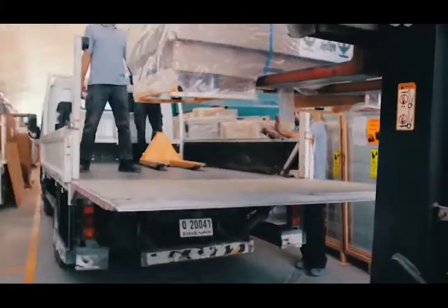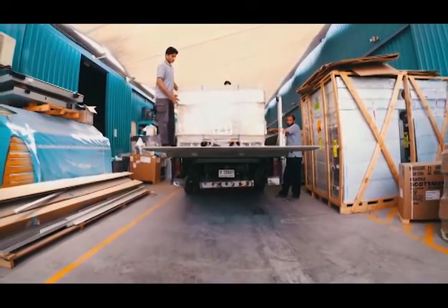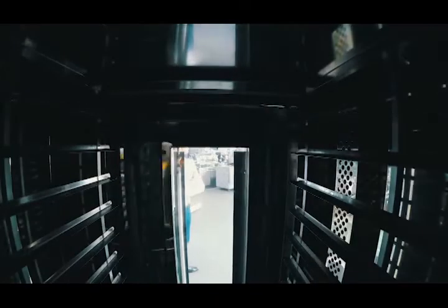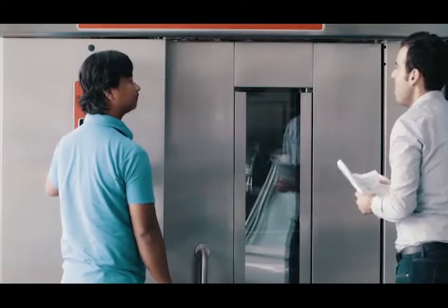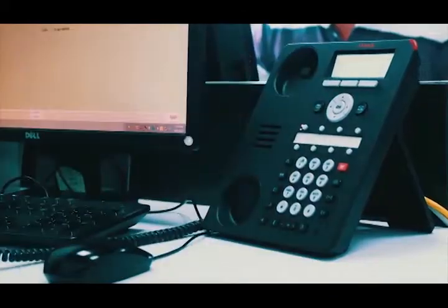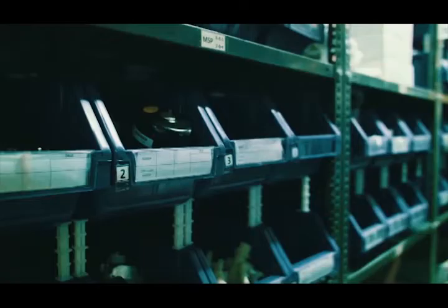Falcon installation teams are fully trained to install the equipment, ensuring that it operates efficiently from the start and guaranteeing a proper handover through in-depth technical training. Our help desk is available 24 hours a day, 7 days a week to take your calls and urgent requirements.